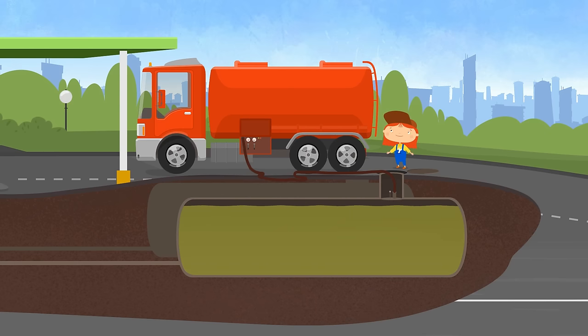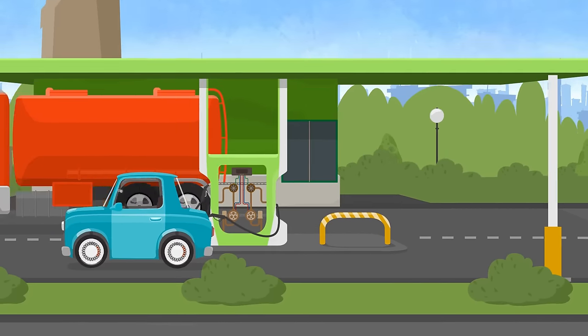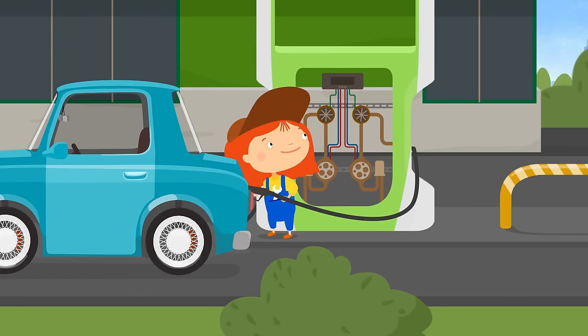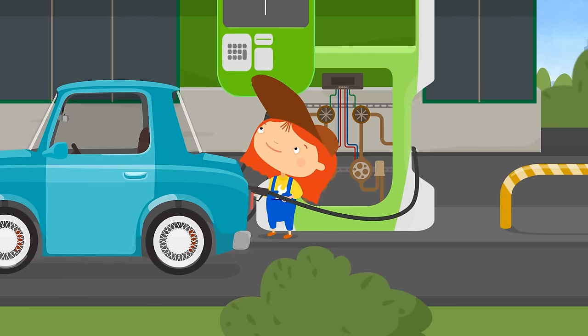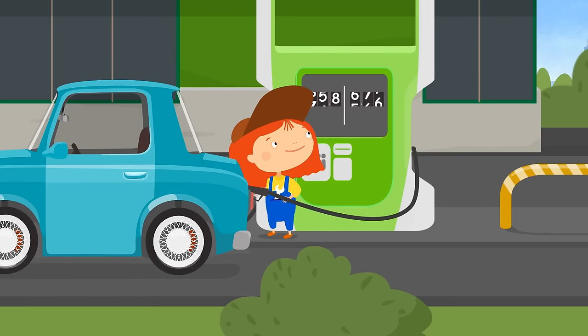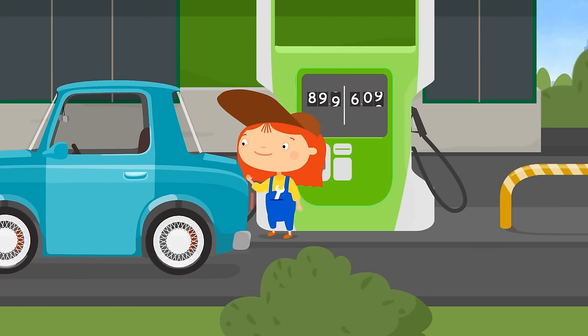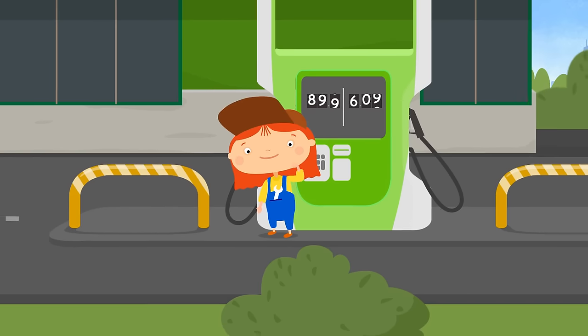Done! The petrol tanker can go and fill other gas stations now. Let's see if the station works now. Hooray! Return the panel to its place. The gas station works again. Thank you, Dr. McWheelie.